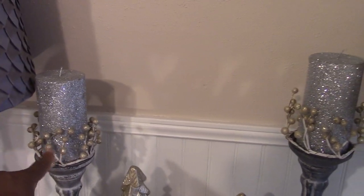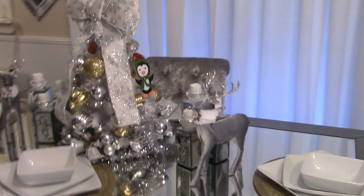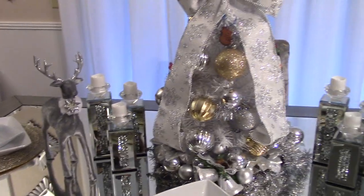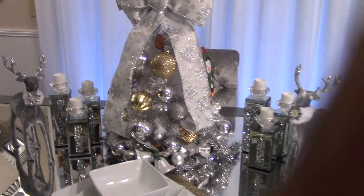These have been up year round, and all I did was put the gold on that just to give it a little pop. And I gotta tweak this table, but it is pretty much done. All I need to do is put the runner across here. And what else? I need to get some napkin rings. But for the most part, it is done. And that tree lights up as well. And I'll show that to you guys in a nighttime clip as well.